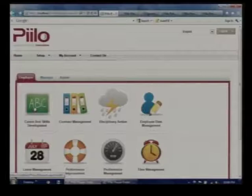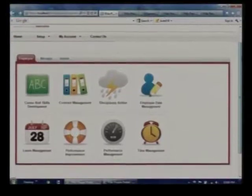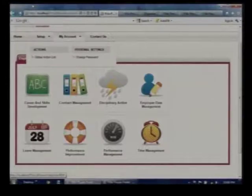With our beta release, we will have 12 modules available, which includes, for example, career and skills development, performance management, time management, and leave management, so basic things that businesses will use. But Piilo is really focused, in the end, on managing the end-to-end employee life cycle. So we will grow from 12 modules to about 30 modules.